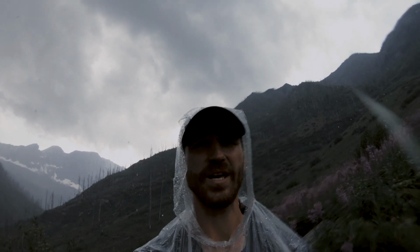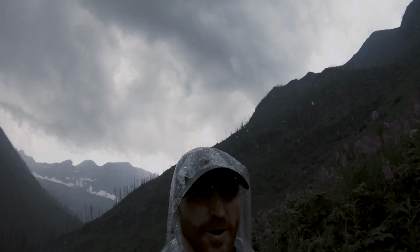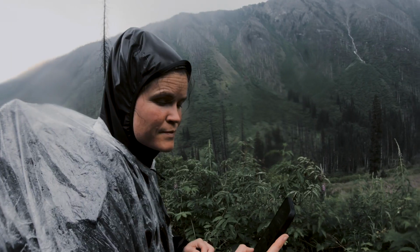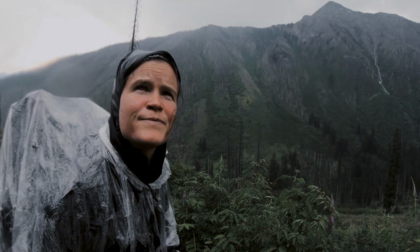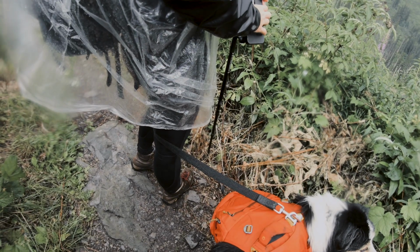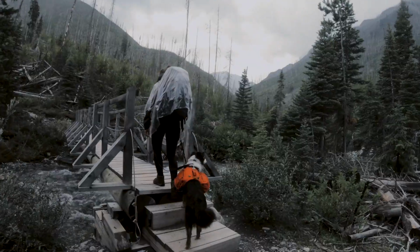And once again, we get the thunderstorms. Oh, we're about 5K from the parking lot, I think, but oh well. All right. What do you think? I think it's my last pair of dry pants. Other than that, thunderstorms always look great in the mountains. They are.